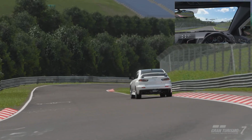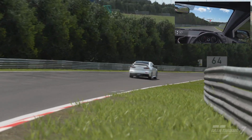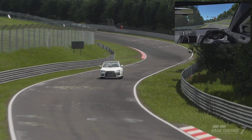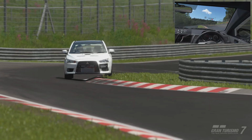And, you know, whenever there's a Subaru having a go at something, the Mitsubishi's got to follow it. So today's car is the star, the Mitsubishi Lancer Evolution Final Edition 2015, a year newer than yesterday's Subaru.